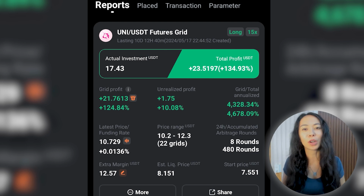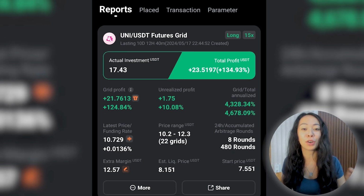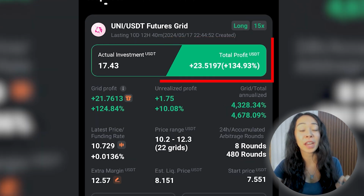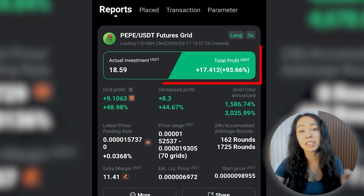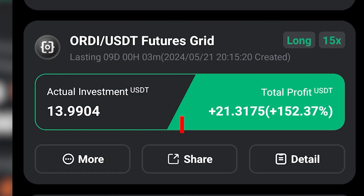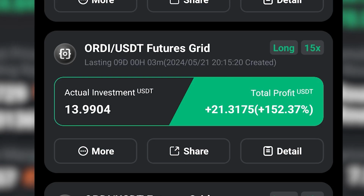But now let's have a look at what the results can be if you're using those dollars for a futures grid trading bot. I have made, in 10 days, 134.93%. Another futures grid bot made me 93.66% in just 11 days. And we even made more than 152% in only 9 days. So you can see there is a huge potential when you are using those futures grids. But more on that at the end of the video.